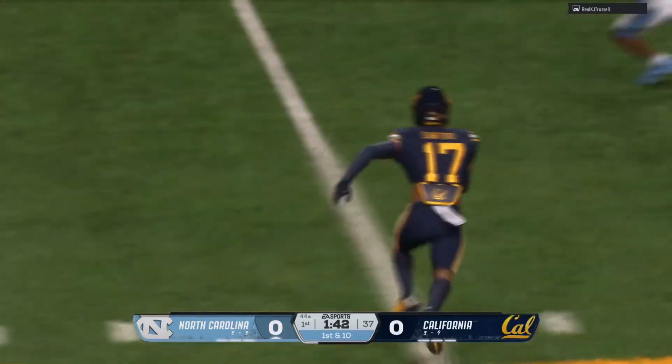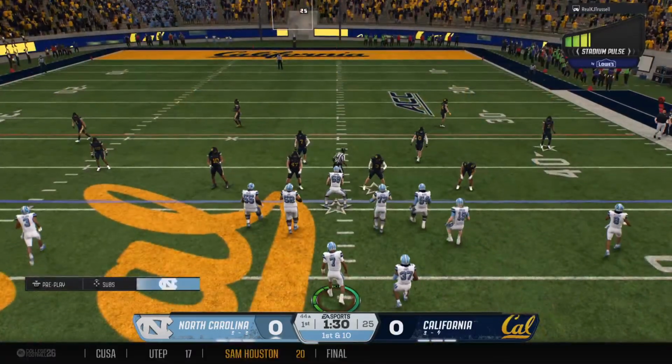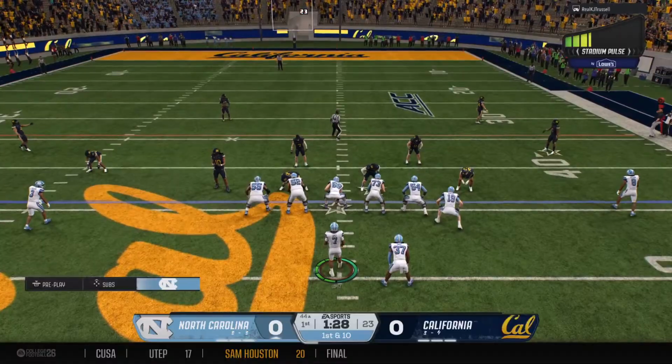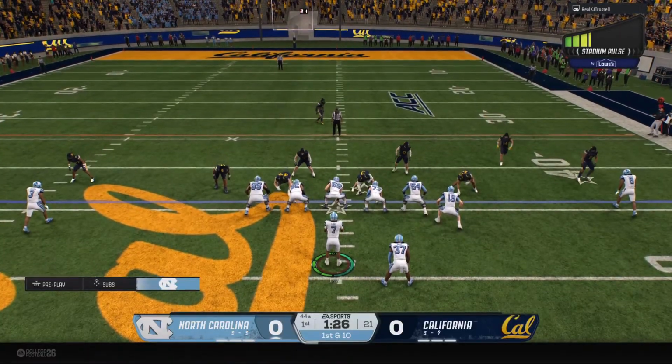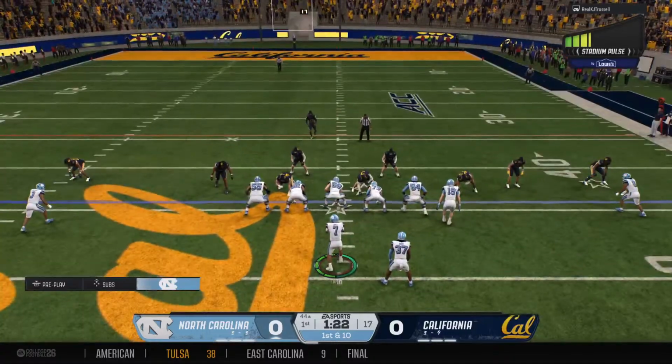Well, after getting that takeaway, this offense is needing some points, and that's a big completion there on 3rd down. Good job reading the coverage. The offense is going to stay on the field. They want to keep this momentum going, and that last completion, that was big.